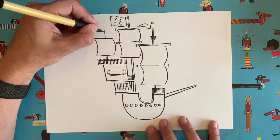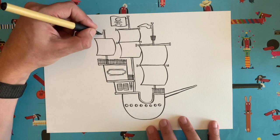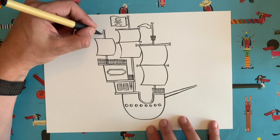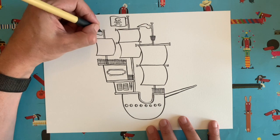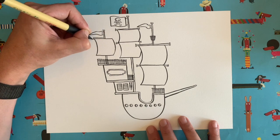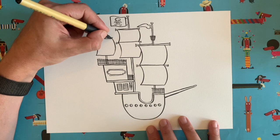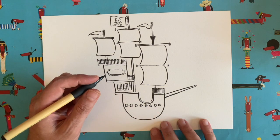I'm going to go up to about here this time, the top there. Let's do one of those. We'll do another one of these flags, I think. Blowing in the wind. There we go. Gives us something to colour in a little while. Add the horizontal elements of the mast again. I'm going a bit quicker now because I think you're probably getting used to how we're drawing these things.